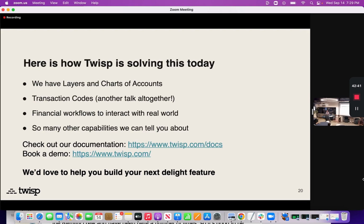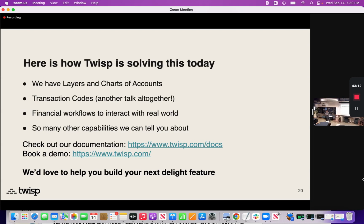At Twist, we build a ledger system. We have layers and charts of accounts. We have tran codes. How do we get entries into the database that balance and follow the rules and charge fees and do all the things that you want it to do? Financial workflows to interact with the real world. Card processing, ISO 8583 protocols, ACH protocols. How do you turn those into ledger entries? How do you translate the ledger entries into those protocols? And so many other capabilities. And I'd encourage you all to check it out at twist.com/docs. And I'd love to help you build your next delight feature.